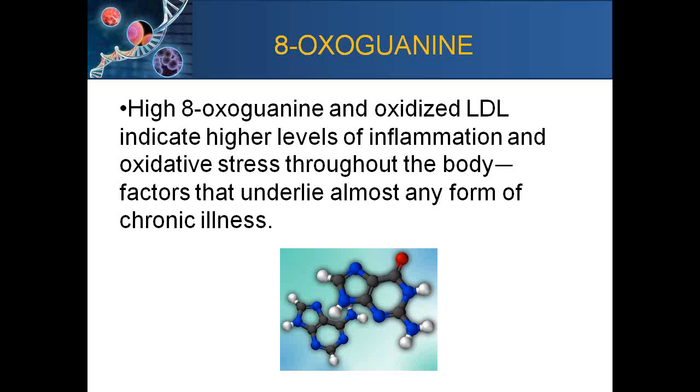When antioxidant levels are sufficient, it prevents oxidative damage caused by free radicals. Healthy levels of antioxidants such as vitamin C mean efficient energy production in the cells. Elevated levels of both 8-oxoguanine and oxidized LDL indicate higher levels of inflammation and oxidative stress throughout the body, factors that underlie almost any form of chronic illness.